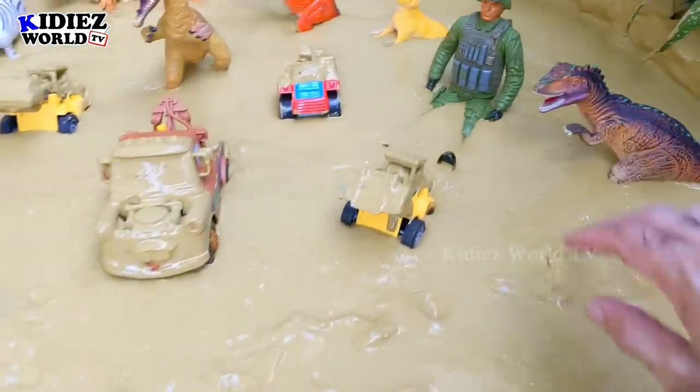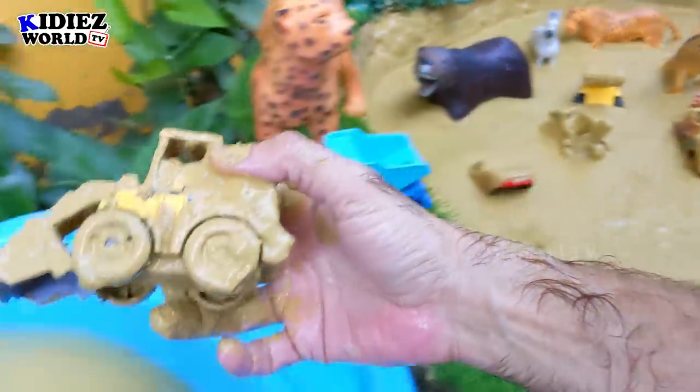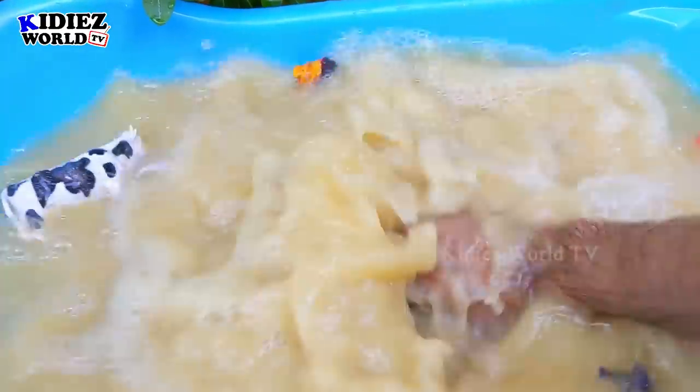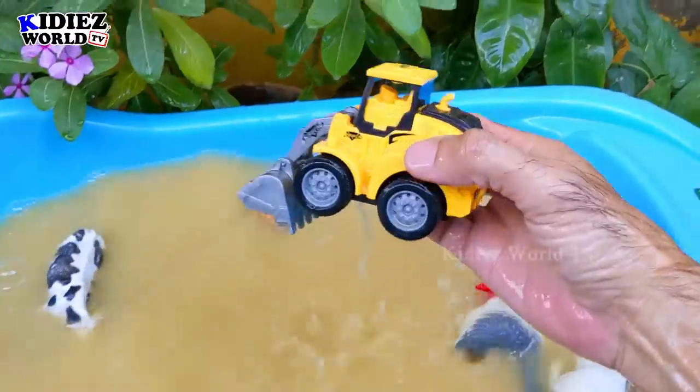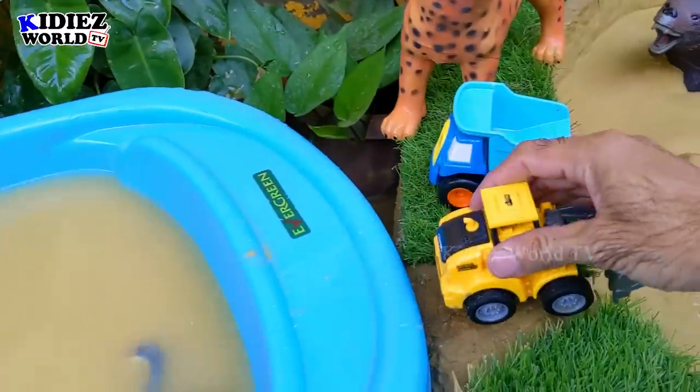Oh yeah. Let's check out the next one. And the next we have is a front loader. That's also a construction machine. Let's watch him. Here we go. We have front loader.